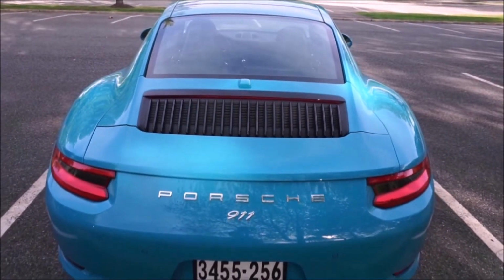So I've kind of learned my lesson with modified cars. So again, I like to start with a stock car, drive it for a while, figure out what I like and I don't like, and then I can make the proper modifications to my taste.